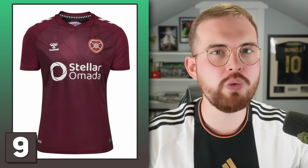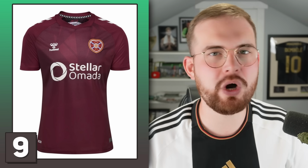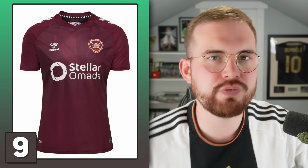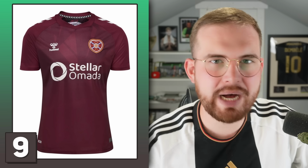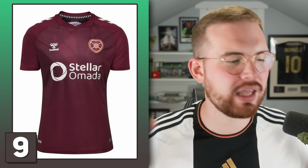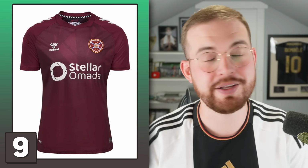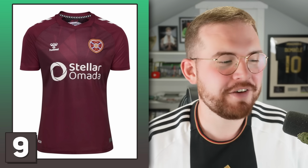If it was all maroon or all burgundy, whatever colour you want to call it, then I think it would be a lot nicer, but the white chevrons just ruin it for me. There is a subtle pattern through the shirt, which I think is quite nice, but I don't know. It lacks life, this shirt. There's just something about it that feels just, pardon the pun, heartless for me.